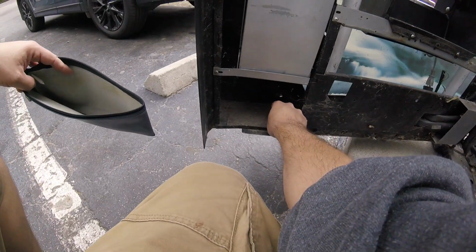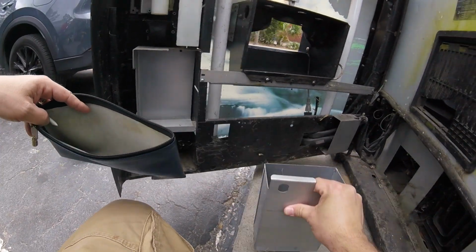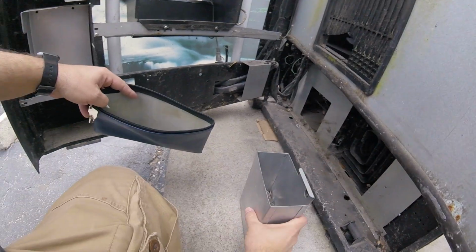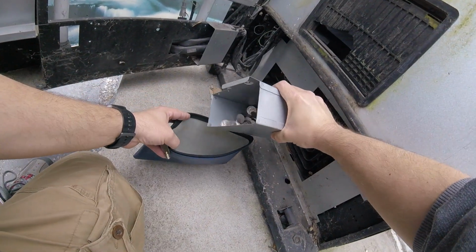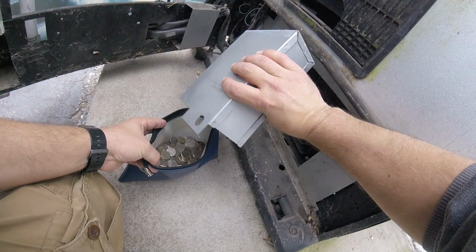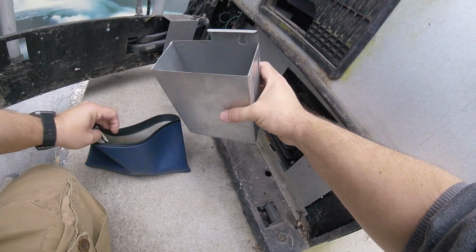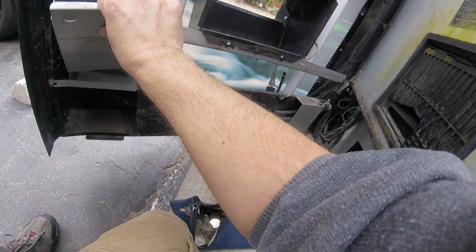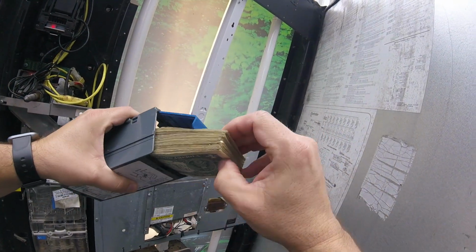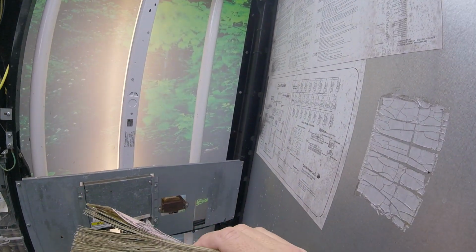All right, guys, it's time for your favorite part of the video. It's time to collect the money, and we're going to start it off with all the coins. Now, again, this location usually has a ton of coins because it's a laundromat. People are using the change machine inside, and this is a 1 month collection. So there are going to be some dollar bills in the dollar bill acceptor, and we've also had some sales via the NIAX, but this location is probably my lowest performing NIAX out of all my locations, which is standard because it's a laundromat.